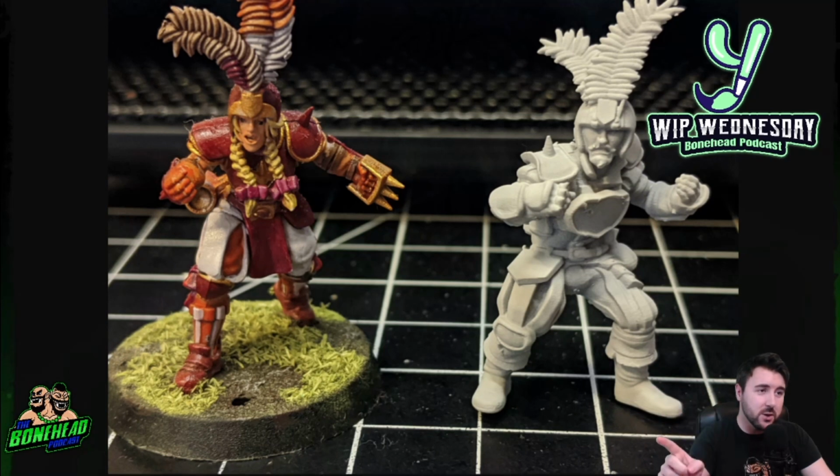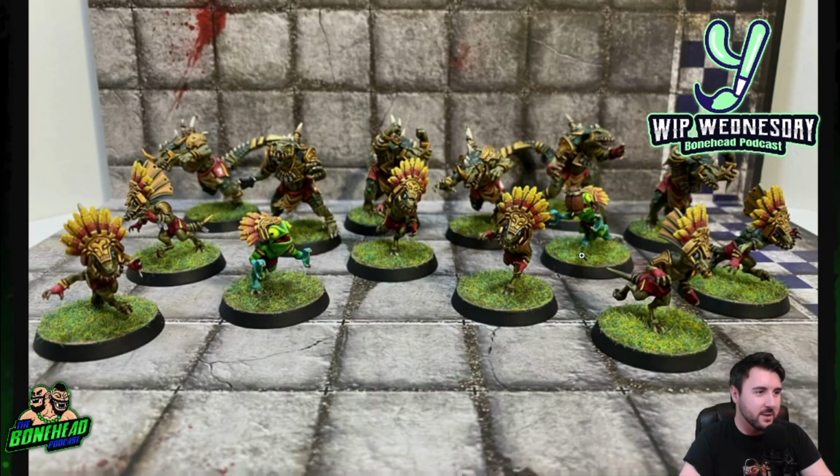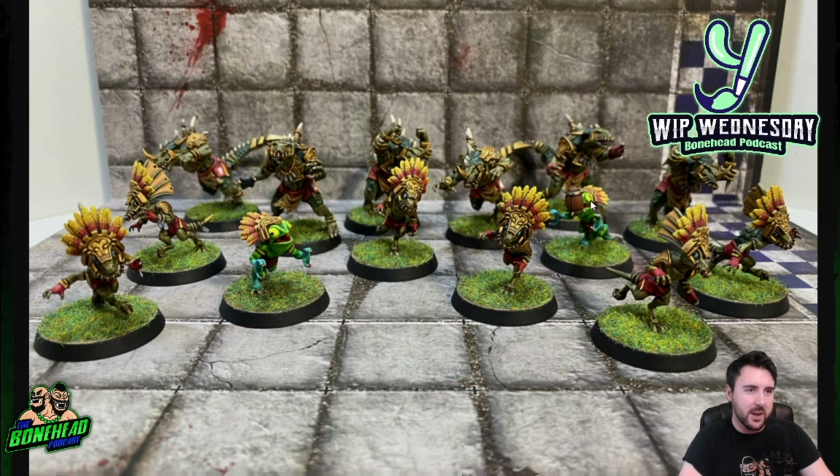This is very cool. Love the scheme, by the way, as well. When this dude is painted up, this is going to look sweet. Those feathers. Are they feathers from another miniature? Don't know. Anyway, feathers. This is cool, Joe. Nice work there. Ooh, and talking of nice work, we've got some stuff here from Kevin.